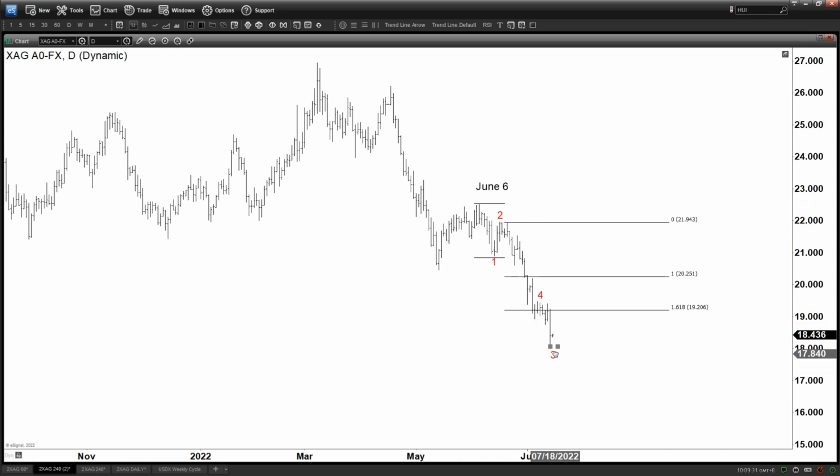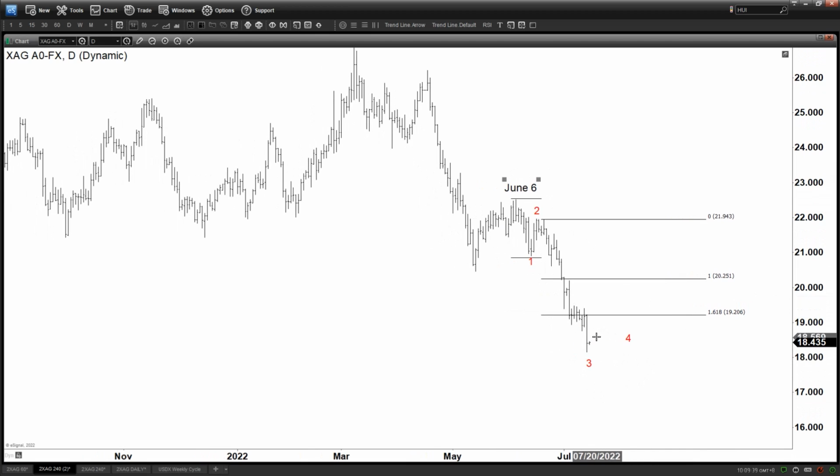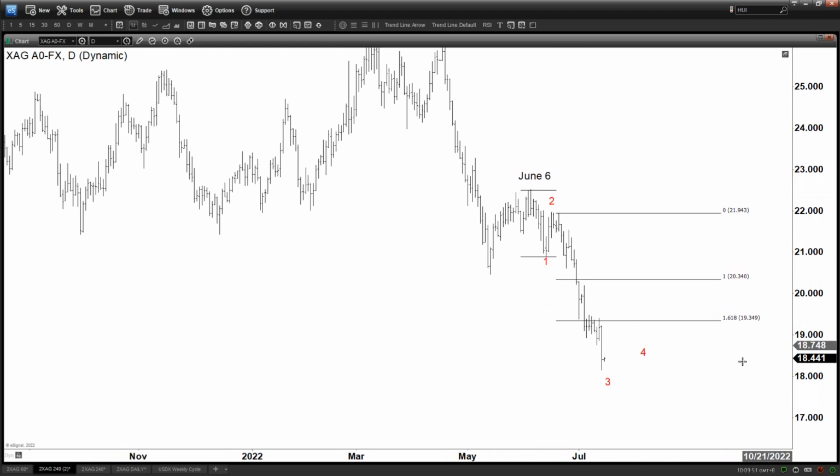So just to let you know, it's going to be tough right now. It's going to be choppy and not one-sided. Can it extend a little bit lower? Yes, but soon we should be expecting some sort of choppy movement, a back and forth, as it tries to find a footing or a low, right?